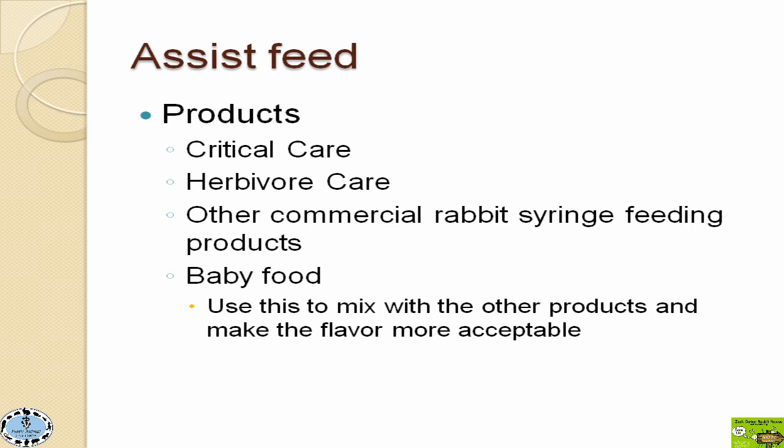There's a recipe on how to make your own sort of stuff at home if you don't have Critical Care or something. But your orchard, your oat hay, those are fine. If I have to give you Critical Care versus honey water, you would never choose honey water over Critical Care, because you're not going to get all the nutrition that you actually need from it. And honey, I mean, it's not the kind of calories that we want them to have.